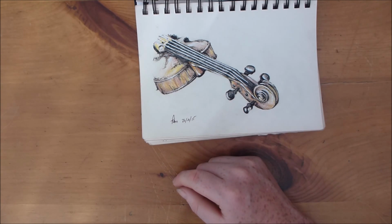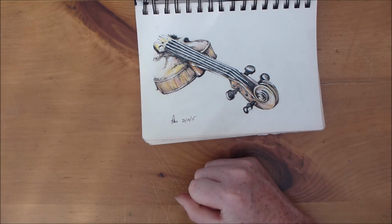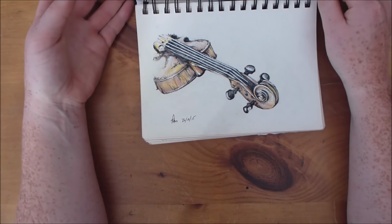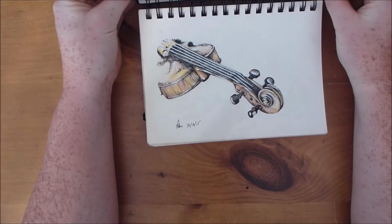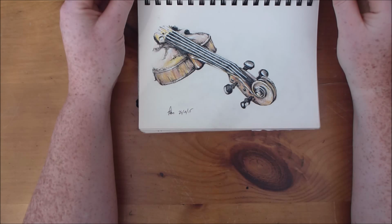I think the white gel pen is possibly my favourite thing of all time. It makes everything better. So that is the end of my very first complete sketchbook in which I was trying to do something every day. Yeah, we'll move on to the second one in a moment.